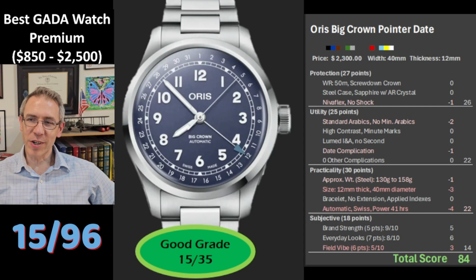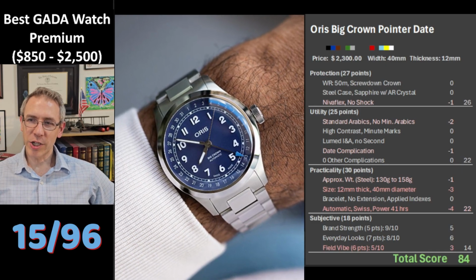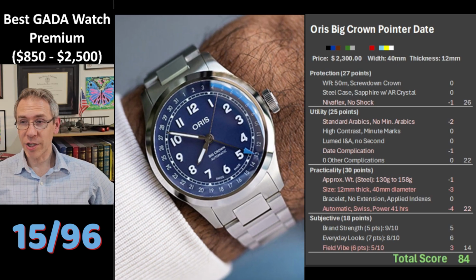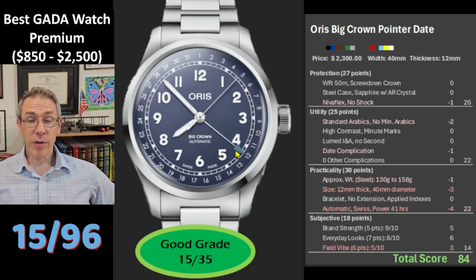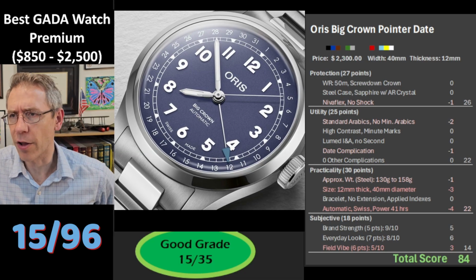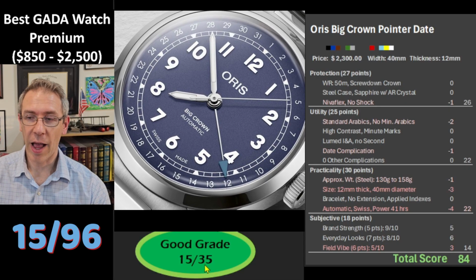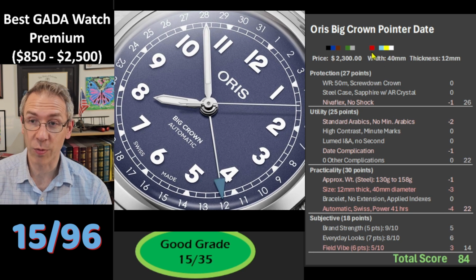All right, and here's the Oris Big Crown Pointer Date. This is the newer version. It lost a lot of its character when they changed the design. I know they were trying to freshen it up, and it does look fresh. It doesn't really look like a Big Crown Pointer Date, though. I do like the baby blue for the date here. That looks really cool. You don't see a pointer date complication very often at all, so that's cool. If you just are complication hunting, I mean, it's a classic watch. It deserves its place in the watch world.